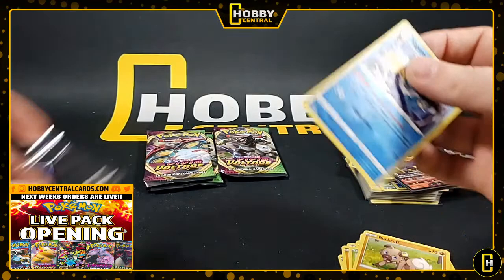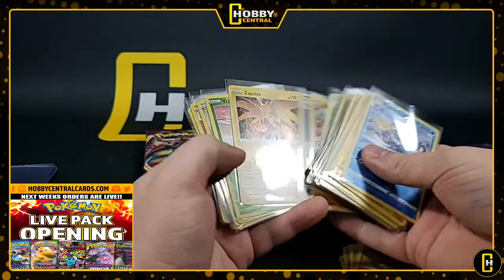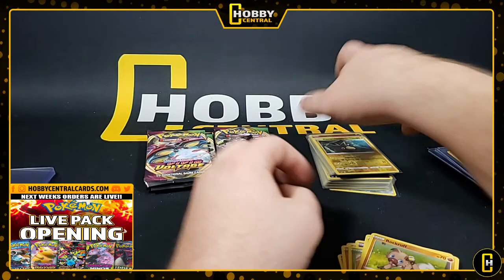So I top load anything that's a V or higher. Most of the holographics, just the standard holographics, aren't worth anything these days. But then there's some standouts. Is anybody grading that? I know I could pull the Charmeleon back here. I guess I could top load that. I don't know if anybody's grading Charmeleons these days. Obviously, there's some exceptions, but for the most part, I just top load anything V or higher.